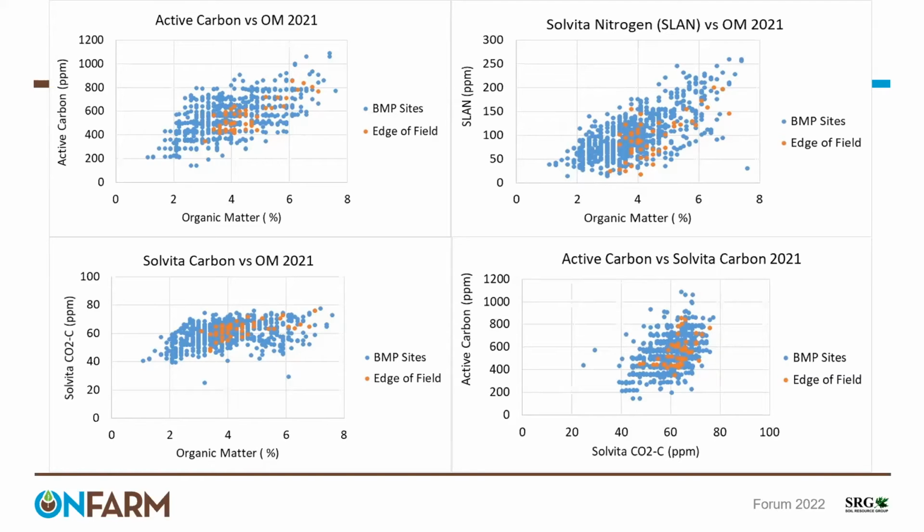And then when we flip that and combine the CO2 and that other active carbon test, we do see, again, a good strong relationship. I've added the orange dots there, which represent the edge of field sites, just to give you an idea where they fall, and they do stretch along those different ranges of results. Even though those edge of field sites are all largely fine to fine loamy textured soil, it's interesting that we still see that variability within those sites. Next, please.